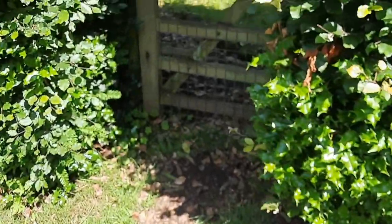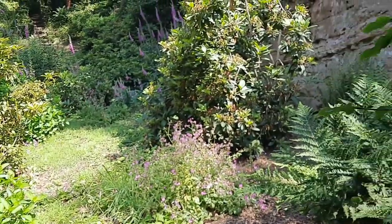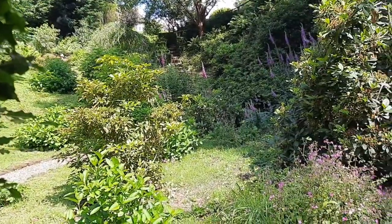But look at this as well. This is someone's back garden. Obviously, I'm not going to go in it. But imagine this was your house. Look at this. What an incredible place.